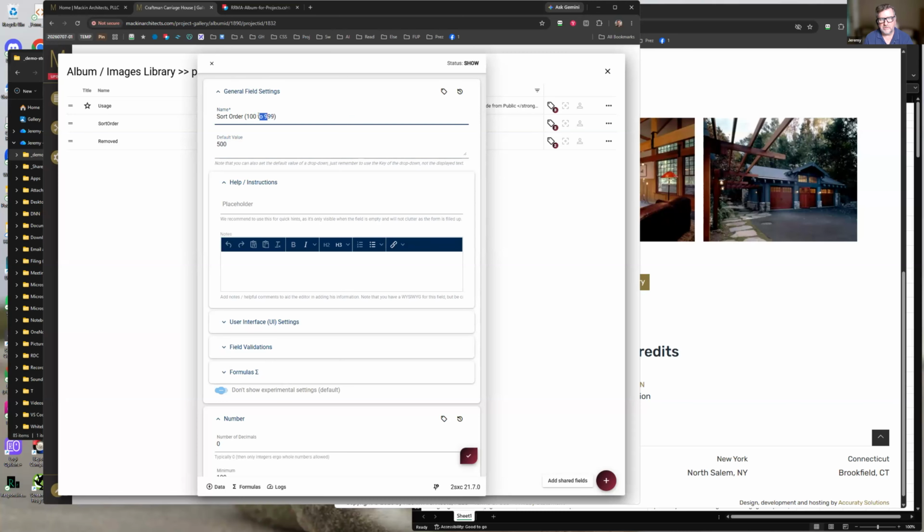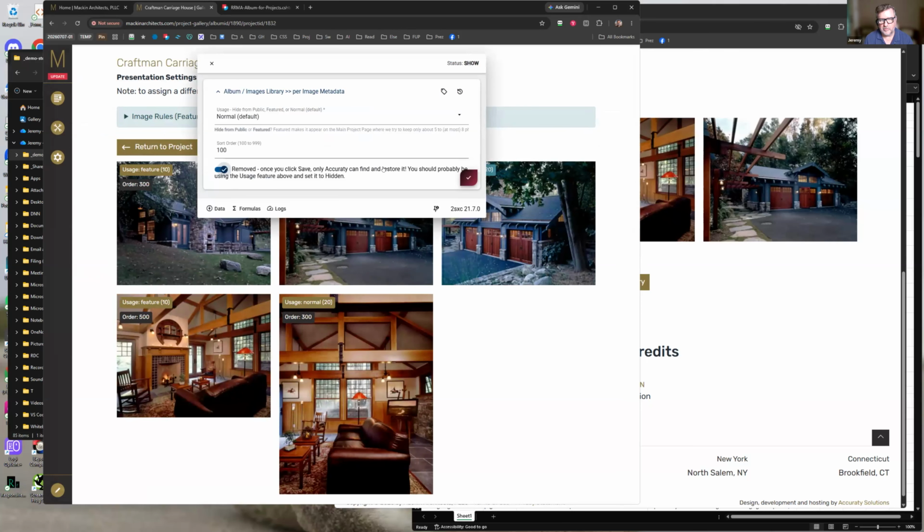And then removed is an advanced Boolean. That's when the architect tells us, I don't ever want anyone to see that photo. And you set that Boolean to true, and it's been removed. And we also warn them. I'll show you in here, actually. If you turn that on, it says removed. Once you click save, only Accurity can find and restore it. You probably are using the usage feature above and just set it to hidden.